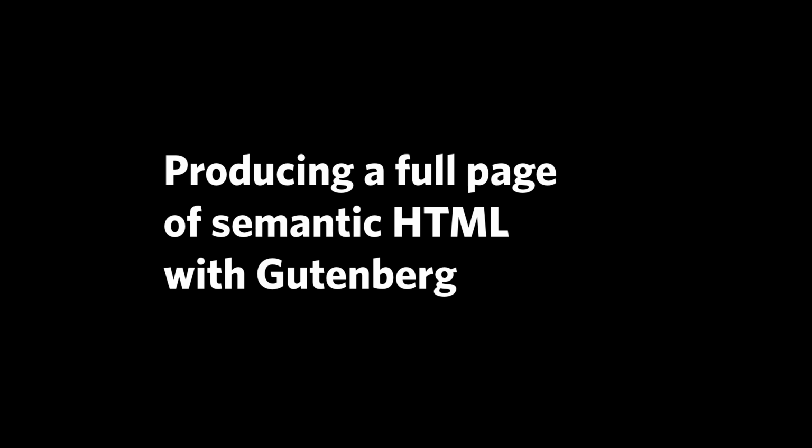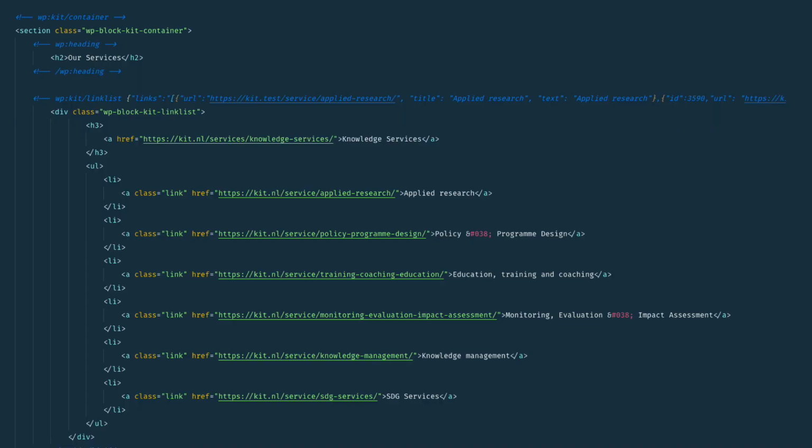Well, this is one of the big loose ends of Gutenberg itself. Gutenberg, by the way, you can run completely apart from WordPress now. It's a standalone thing. It's running in Drupal. It's running in Laravel. It's probably running in a lot more CMSs and systems that I know about. But the thing is, this way of saving data, that's unique to WordPress. So we gave it our own WordPress flair.